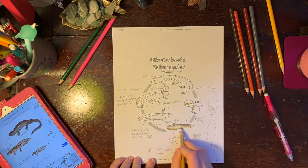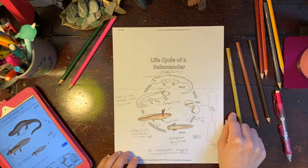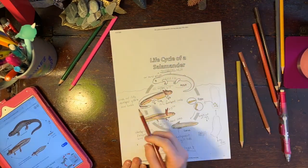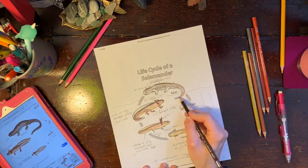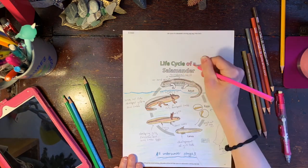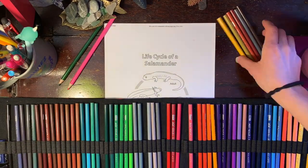Now I'm going to start coloring in the rest of the time lapse of this salamander for all the stages. Unfortunately, I realized I forgot to color in the legs of the adult animal, so when you get this and you get to color it in yourself, please don't forget those lovely little legs. But this is the life cycle of a salamander, and now you get to watch it uncut with all of the drawing and coloring.